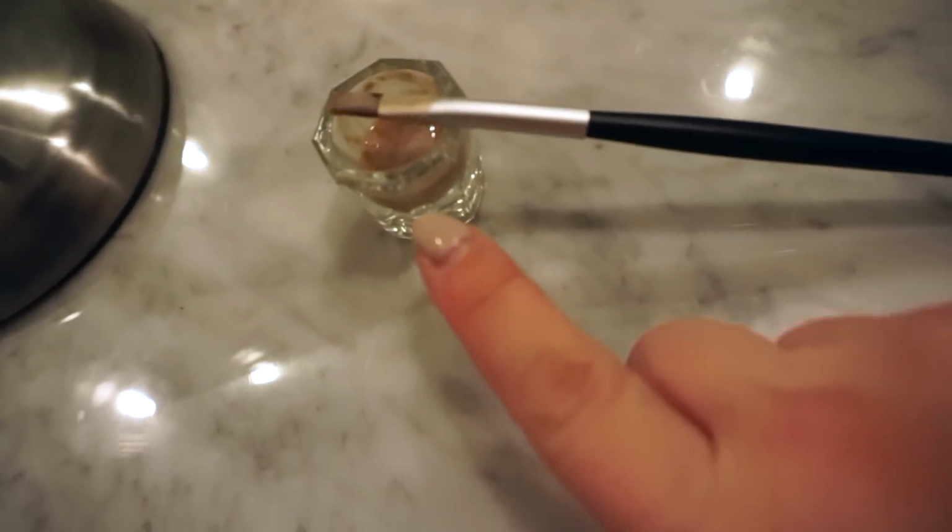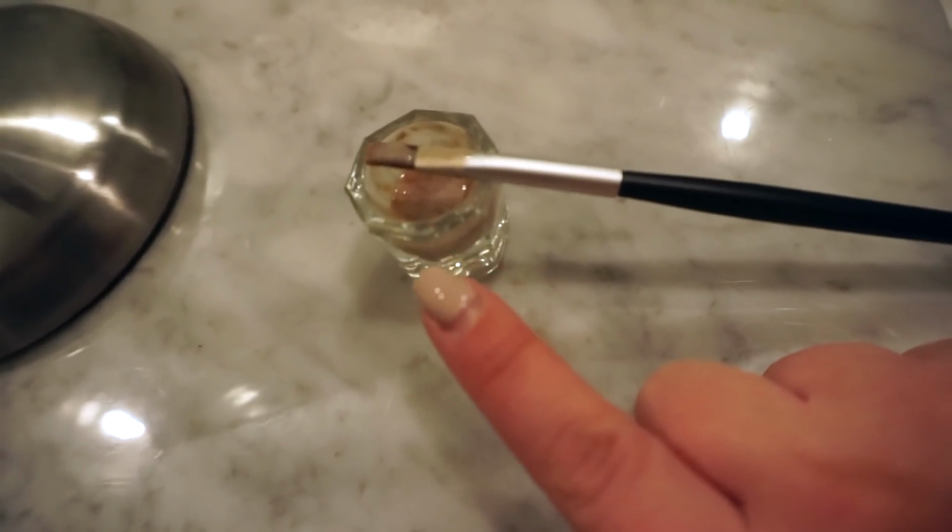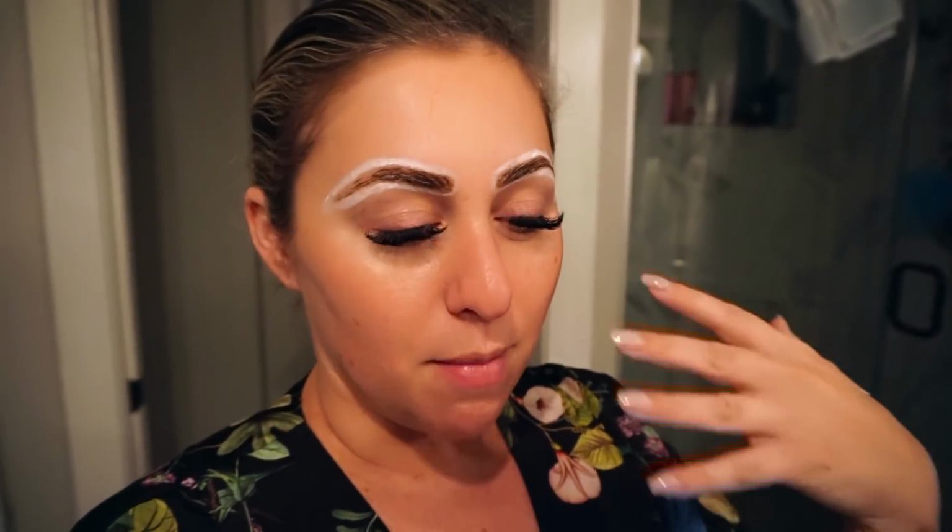Just in case I went outside the lines or I didn't get it all, I'll leave my mixture in there until I've completely finished my brows and taken off the mixture completely, so that I can make sure that I don't need to fill in any spots. I used to automatically start cleaning everything up before my brows were done, and then I realized there's not a ton of product in those tubes and they're kind of hard to find.